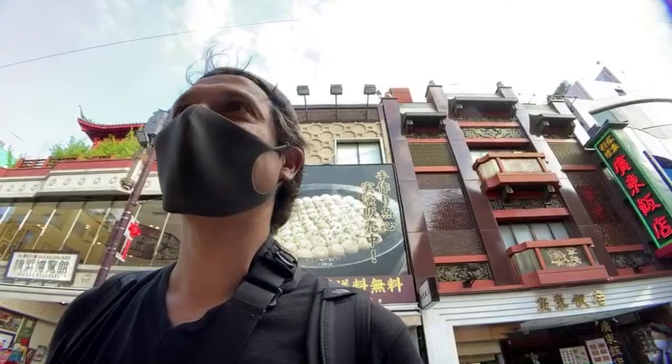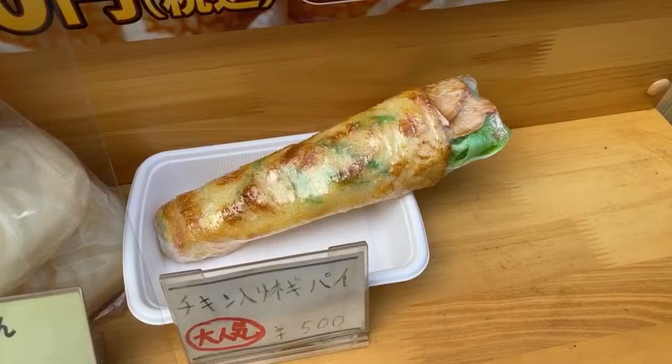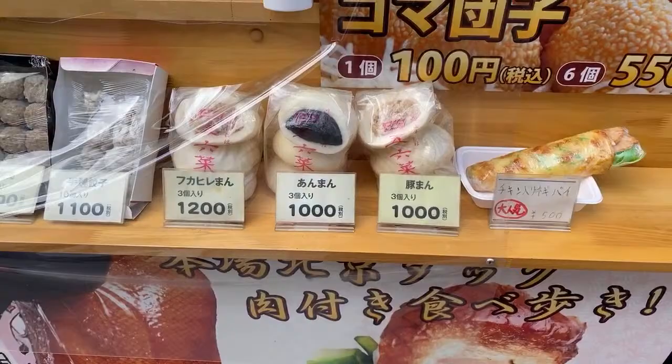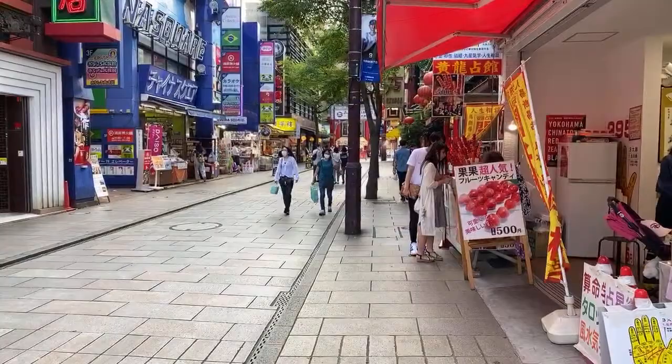Hi. She had to order it inside. That's what it looks like right there. Dude, that's like a burrito. Awesome. Rolled scallion pancake. I guess that's what it is. Yeah.